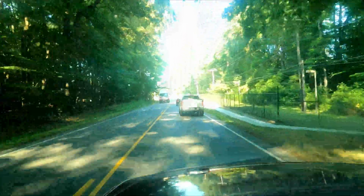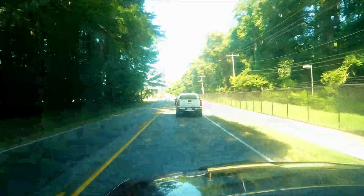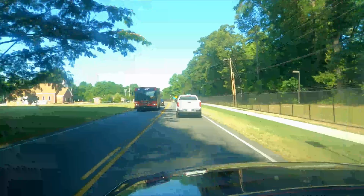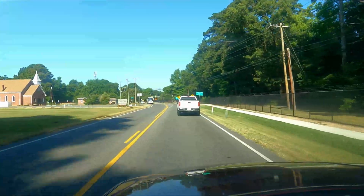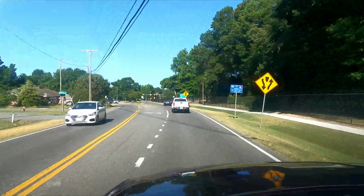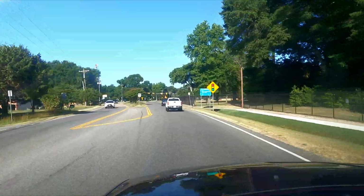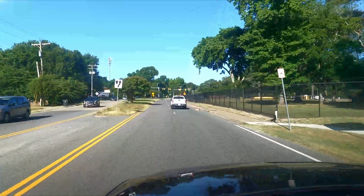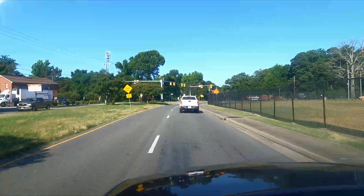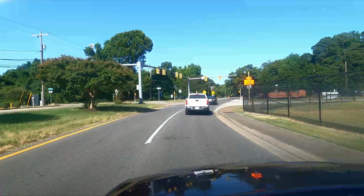And this road right up here is where we came in on, and I stopped to see the battlefield. So, well, not yet. This is the Naval Weapons Station, Yorktown Naval Weapons Station. Highly secure facility. You cannot tour that.